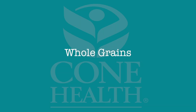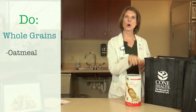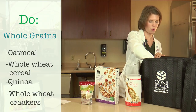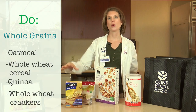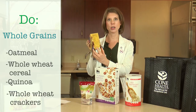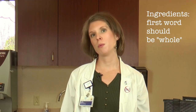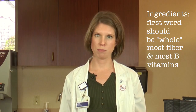When we're talking about grains, we want to choose whole grains. So that includes things like oatmeal and whole wheat cereals, quinoa, whole wheat crackers. What we're looking for, guys, is in the ingredients list, we're looking for whole grains. So the very first ingredient should be whole. It could be whole wheat, it could be whole oat, it could be whole quinoa, it could be whole rice, but what we want to do is have the first word be whole. That's going to give you the most fiber and the most B vitamins.